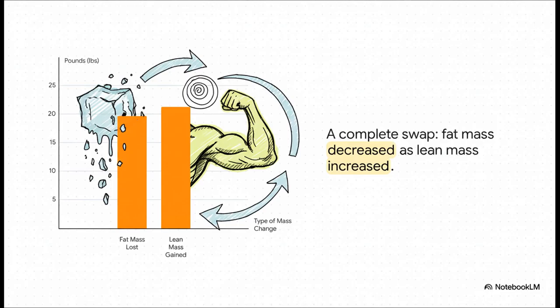While that scale was barely budging, just that 1 pound loss, the body was actually dropping nearly 20 pounds of fat mass. And at the exact same time, it was packing on over 21 pounds of healthy lean mass. It's not weight loss, it's like a total trade-in.